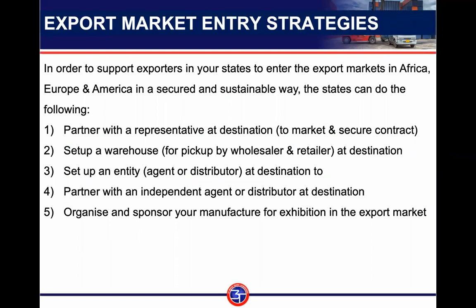In order to support exporters in your state to enter the export market in Africa, Europe and America in a secure and sustainable manner, the state government can do the following. The state government can partner with a representative at destination to market and secure the contract. The state government can set up a warehouse for pickup by wholesalers and retailers at destination. The state government can set up an entity that will be an agent or distributor for their SMEs at the destination market. The state government can partner with an independent agent or distributor at the destination market.